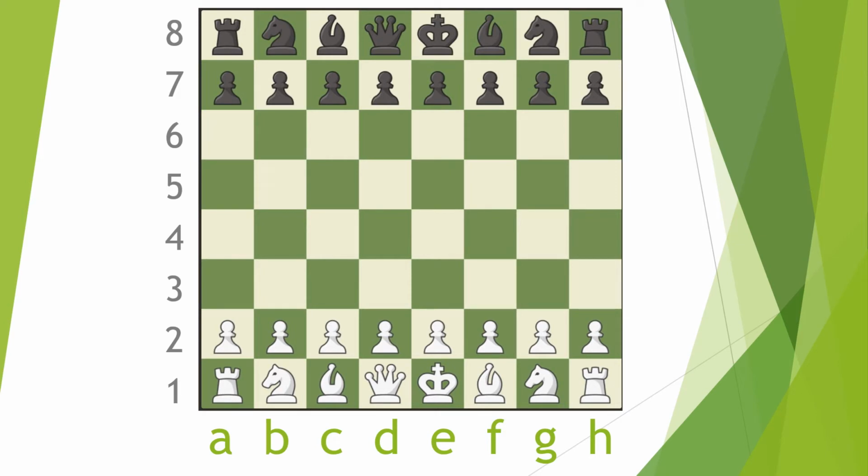Chess is a two-player board game. It is played on a chessboard, which is a checkered board with 64 squares arranged in an 8x8 grid. Every square on the chessboard has a name. A row of squares is called a rank. There are 8 ranks, first through eighth. A column of squares is called a file. There are 8 files, A through H.